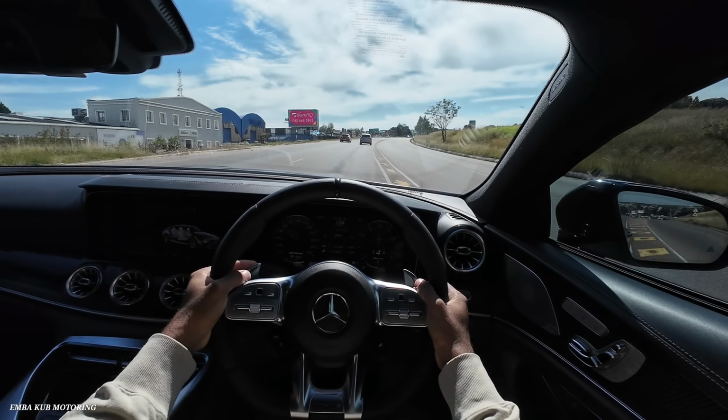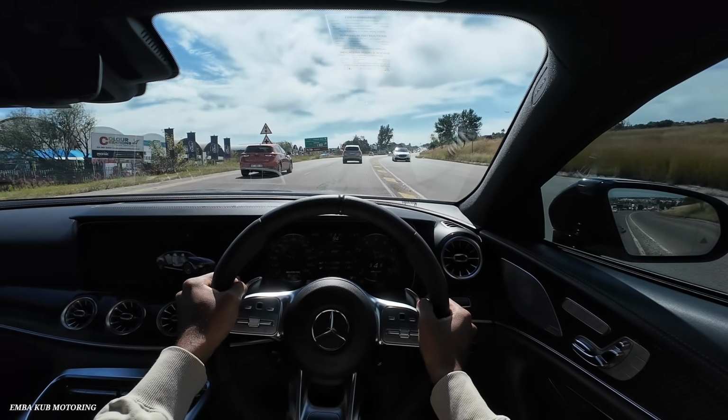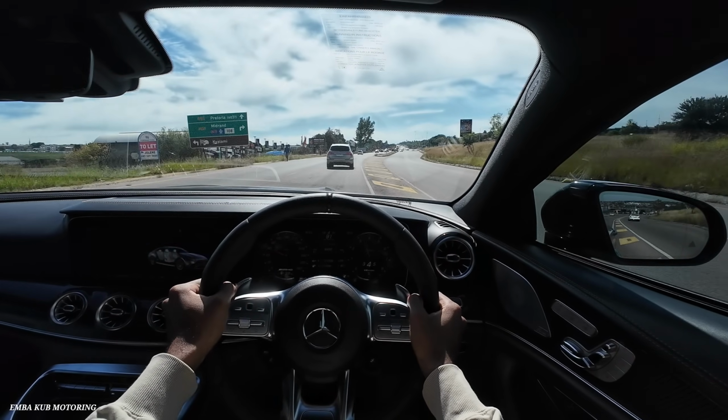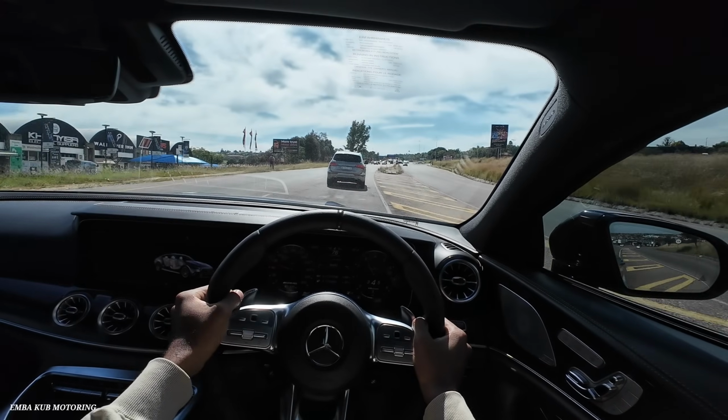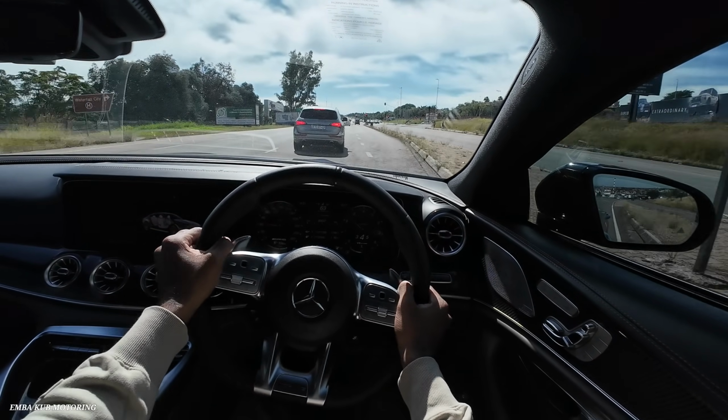The car is big, the car is heavy, but the way it's able to move around its weight, it's still nimble, it's still agile, it's running on massive brakes, so it still stops pretty well.